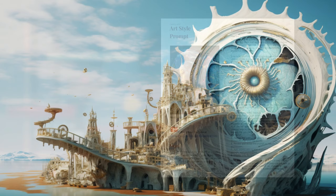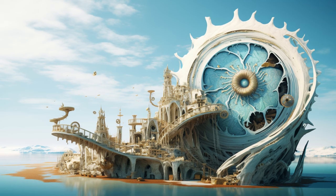Take a sec. Can you guess which art style from today's session is the core of the next images?